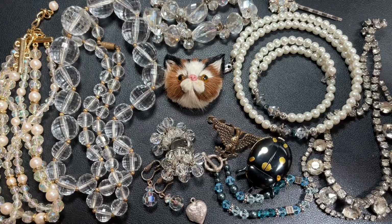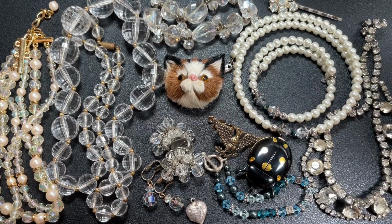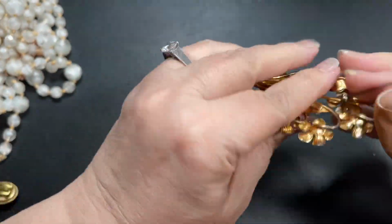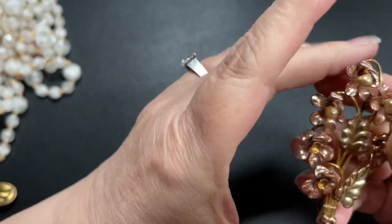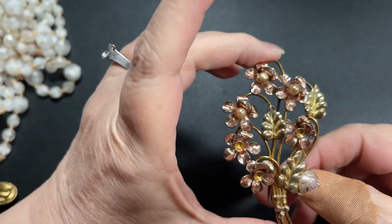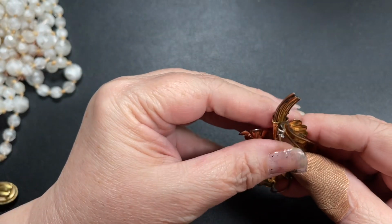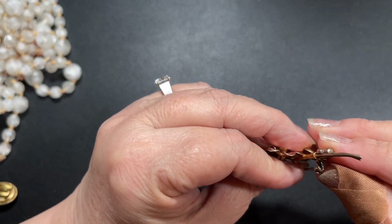And let's move on to part 2 of our estate sale finds. All right, let's start with this piece. Here we have a beautiful brooch. However, it has some issues.